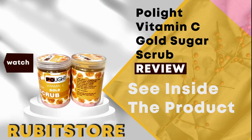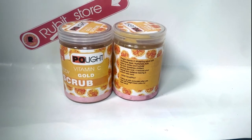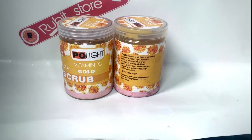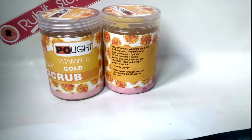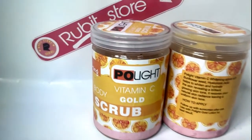Today, we are going to be doing a review on Polight Vitamin C Gold Sugar Scrub. Polight Vitamin C Gold Sugar Scrub is a vitamin C scrub with ingredients such as coconut oil, almond oil, Egyptian oil, vitamin C and alpha hydroxy acid.